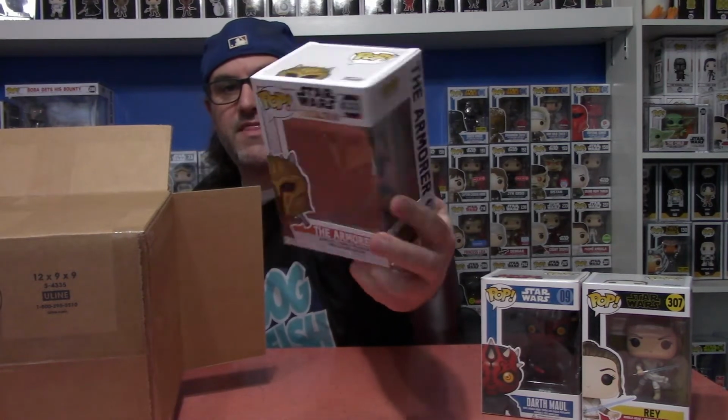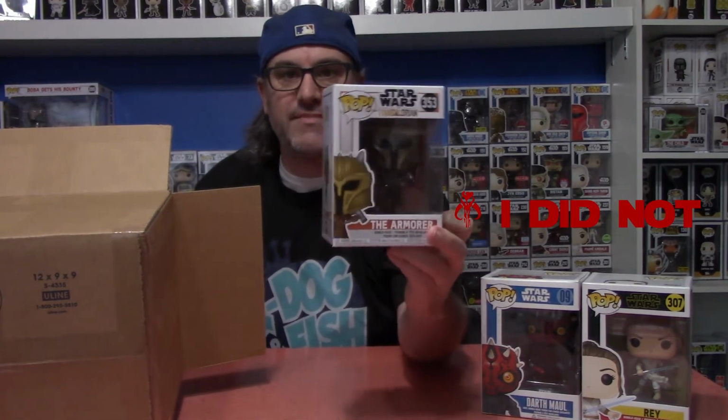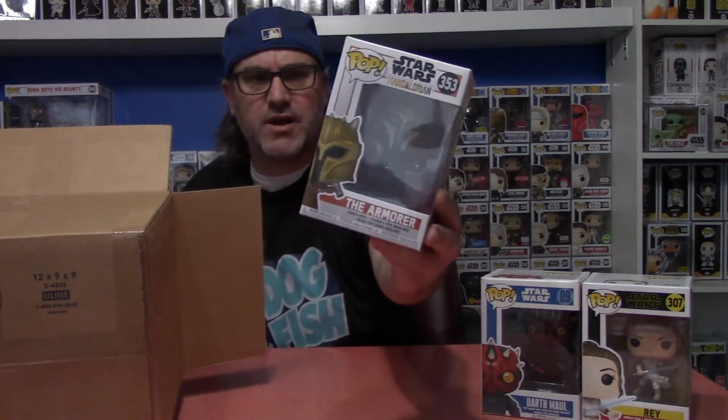We have the armor from The Mandalorian. I think I have the armor. I know I am missing a couple from the set, but it's possible I do have the armor. I'm pretty sure I have the armor, but that is okay. Keep them all nice in line there. Next up, we have... You guys probably saw that. I did not. But that's okay. So far, we are 3 for 3 on doubles because I'm pretty sure I have the armor. I think I only need the covert or Mando and something else. I don't know.